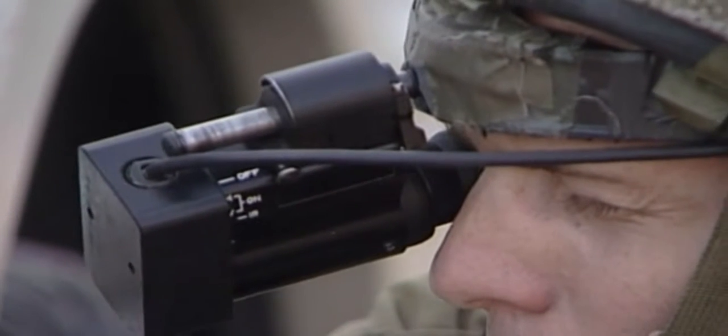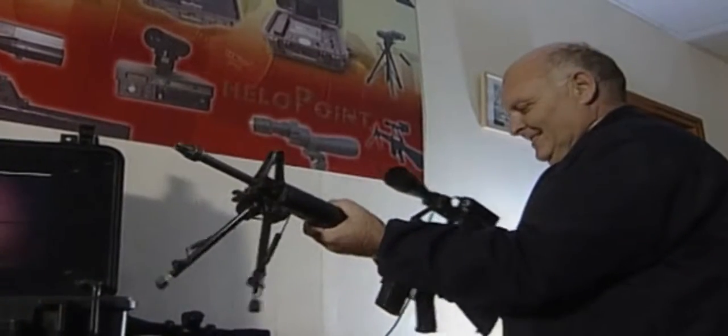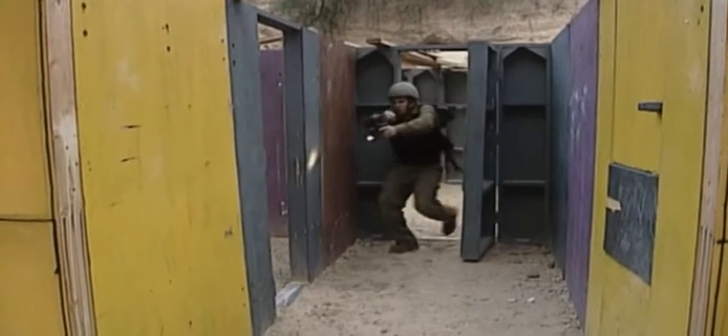A streamlined video camera can be mounted on a rifle or pistol, and the image is relayed to a viewfinder on the soldier's wrist or helmet. The weapon can then be extended around obstacles without the soldier exposing anything more than his arms. The camera signal is also connected to a recorder worn on the soldier's back.